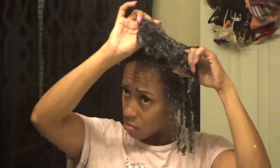So yeah, I'm doing the same thing in all three sections, just going through and fully finger detangling my hair. It was in that wash and go, so it hadn't been combed for 4 or 5 days. It was a little tangled, but it was workable.